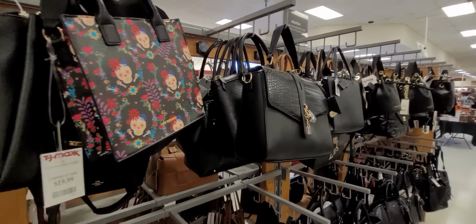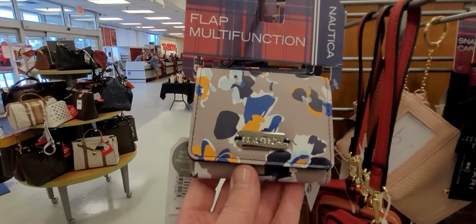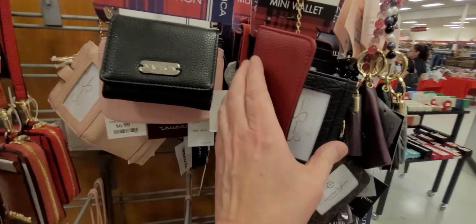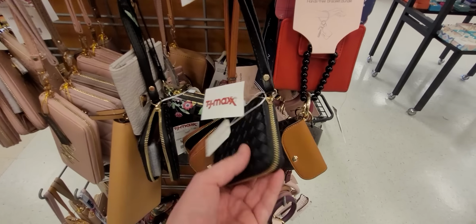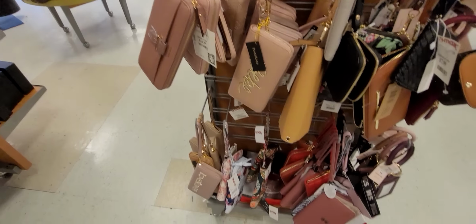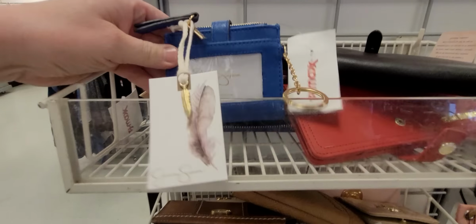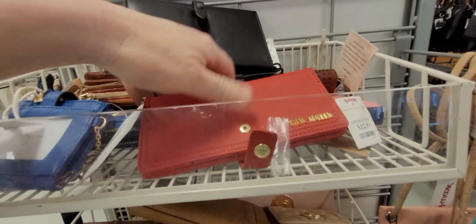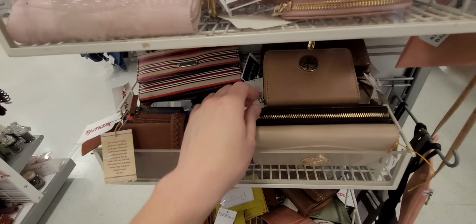So we've looked all through all of these bags, and now we are going to look at some wallets. I have never found a Coach wallet in here before. That does not mean we won't. I've got to start shopping for Christmas at some point, or I'm going to be in trouble. I feel like I'm digging. I know I'm not at a thrift store, but going through these wallets makes me feel like some of those thrift stores where I'm digging through everything.